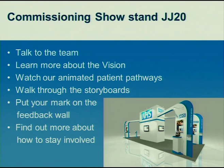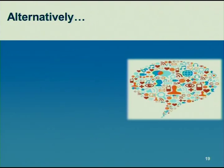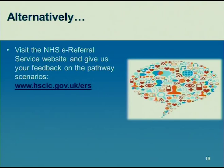We're on JJ20. You can meet the other members of the team. We're here to support you currently and in the future. And we'd like to have your feedback. We've got a great big feedback wall which was attracting a huge amount of attention yesterday. So please come and put some stickers on that for us and let us know what you think. It's really important. If you don't get a chance to do that, or in addition to doing that, we've got a new website where all these materials are available, and I promise you they do work. So please have a look at them on the website. There's storyboards and there's animated scenarios.